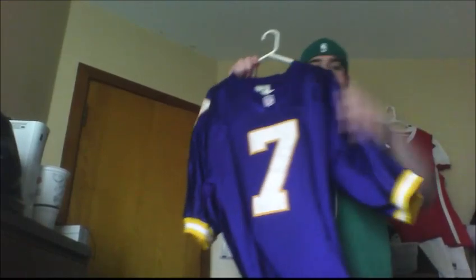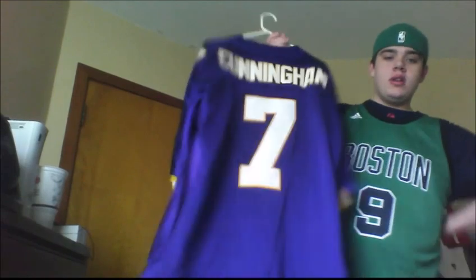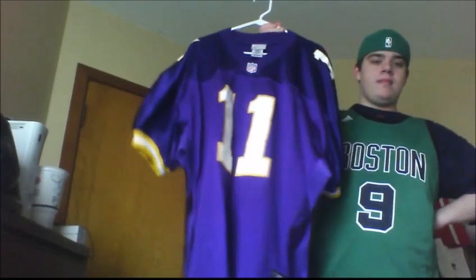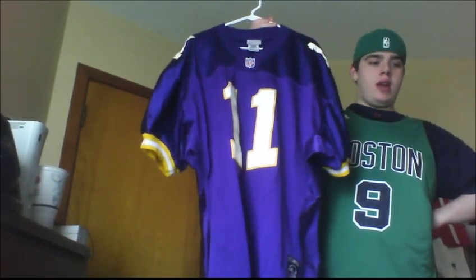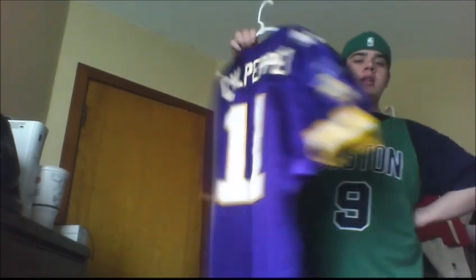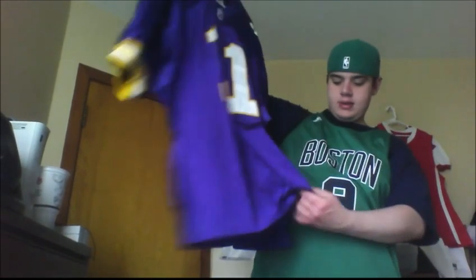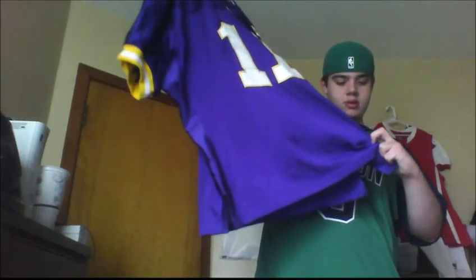Here's a Randall Cunningham Puma Authentic, size 52. Yep, 52. Just wanted to make sure. Daunte Culpepper, Reebok Helmet Tag Pro Line. So this was a 2001, since Reebok did the helmet tag jerseys in 2001. Size 56. No, 54, my bad, 54.